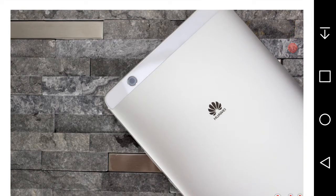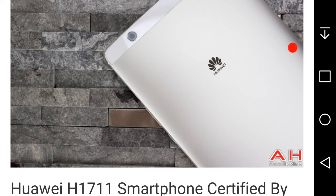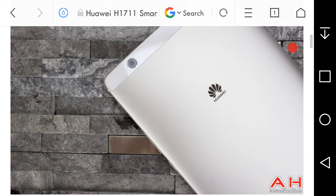As you guys can tell, this is the back only, and that's the only thing that they show us here. As you can see, there's the camera and the Huawei logo, and that's pretty much it. There is no flash on this phone, so that's very interesting. It looks like the volume and power button are on the right side of the phone. It's probably hard to tell in this picture.